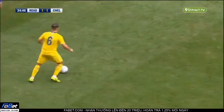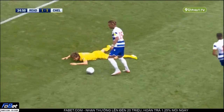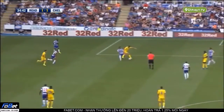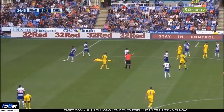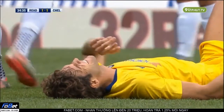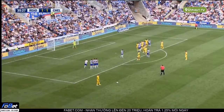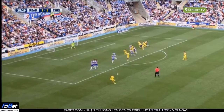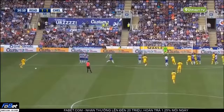Alonso rolls. Eden Hazard. I know it's coming. I'm going to take the turn. That's, dare I say, dangerous territory. Yeah, he does well, Alonso. He knows he's going to get a whack here as well. As soon as he turns, he knows he's going to... Oh, round the back. It is a free header.